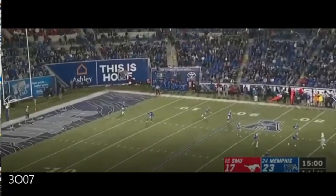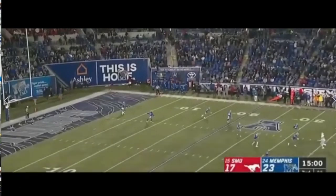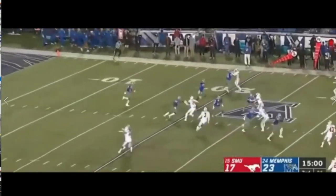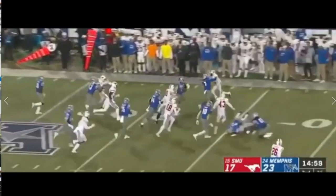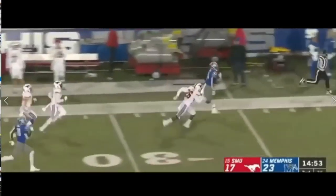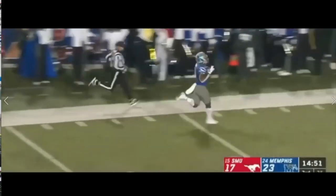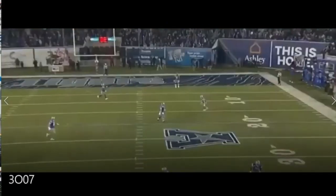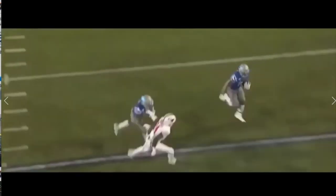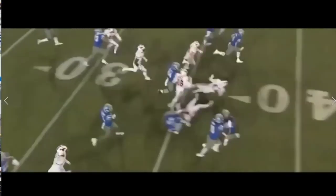But I'm seeing the guy projected all the time to go into day 3. If he's there, man, he's just a dude. You've got to take him and figure out how to use him. Be smart, have a plan, figure out how to use him. He returns kicks too. So the guy is just a weapon. You can use him in so many ways. Let's give Burrow something fun. And if you're able to get this kind of value and get a guy like this who can make these sorts of plays in round 4, are you kidding me?